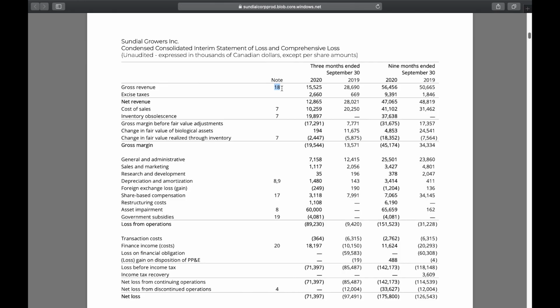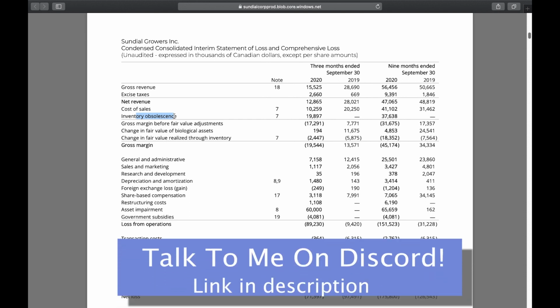The next thing I want to point out here is Sundial's margins. So we can see that by comparing this net revenue and cost of sales here. I'm going to ignore these guys here. I just want to see the pure margins. So we can see that even ignoring this inventory obsolescence thing, just look at the increase in taxes that we are seeing year over year.